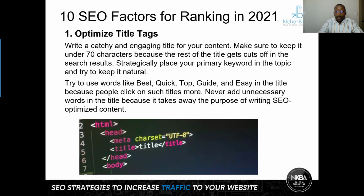So you want to write a catchy, engaging title for your content. And you want to make sure it's less than 70 characters long, because the title tag, that's the area right beneath the URL, gets cut off if it's more than 70 characters. Make sure that you have your main keywords, or what you're trying to explain or get across to the end user, in those 70 characters.